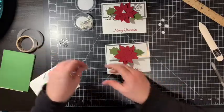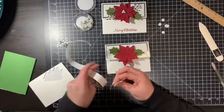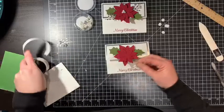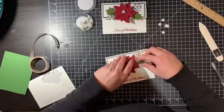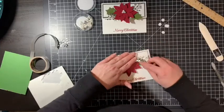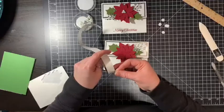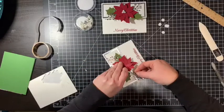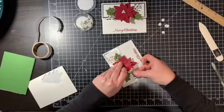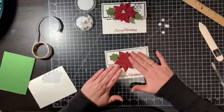There we go. Now with the sprigs, I'm not going to use a dimensional. I am going to use a mini glue dot because I'm just going to tuck them under there too and then kind of press down. Although I do want it to be on the paper because if I put this in an envelope, it'll bend. So I don't want that. So let's put it that way. All right, and let's do another mini glue dot here. Let's see here. There we go. Tuck that under. Now this doesn't matter if it goes over because it's still within the card.